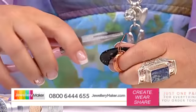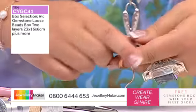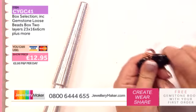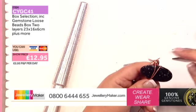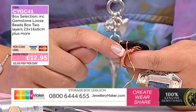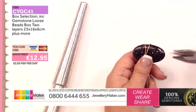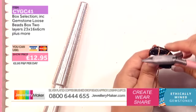It's not going to sit in there yet because I've only done one side. Okay, and then the same on the other side. I'm working really, really quickly here because I know we're against the clock. So I'd probably do that, say 3 or 4 times, and then just wrap around that side, lock it in, trim it. And to further lock in your cabochon, take your pliers and just do little kinks.